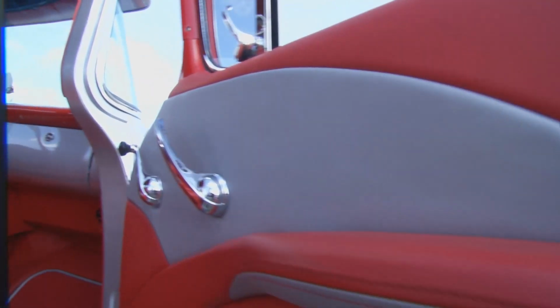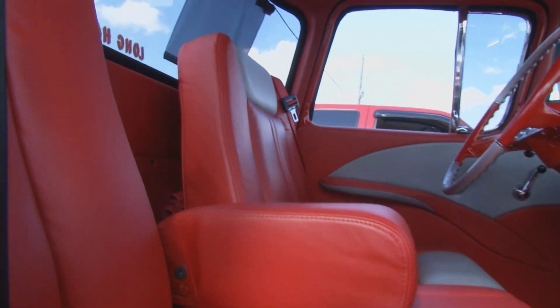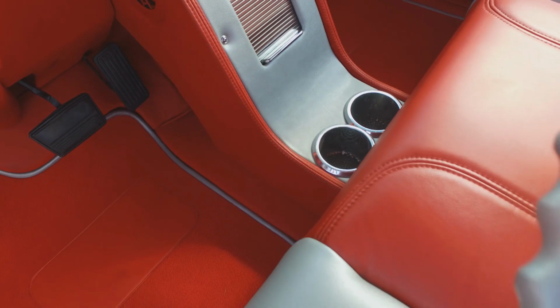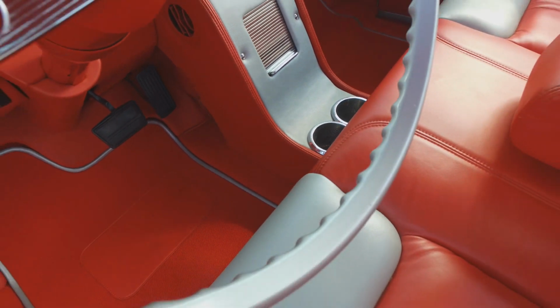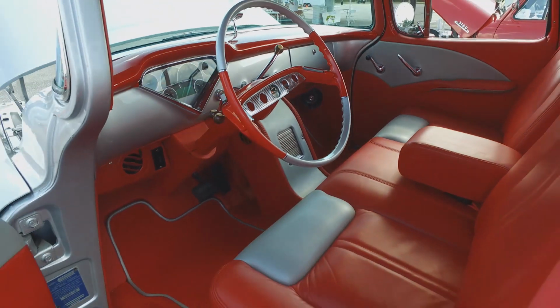What makes this truck so comfortable to drive long distance? It's a Wise Guys hot rod seat, and it's comfortable. It's got electric lumbar, and I got that seat for my wife. It's got air conditioning, power steering, power brakes, everything's in leather. Can't get much more comfortable than that. What did this truck look like when you found it?